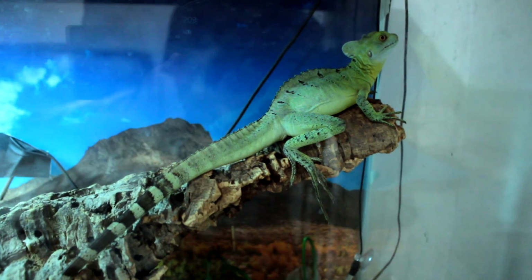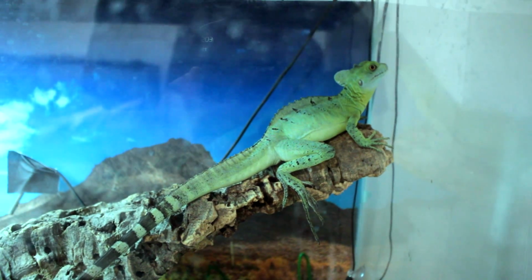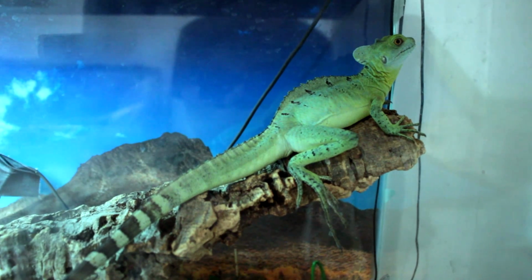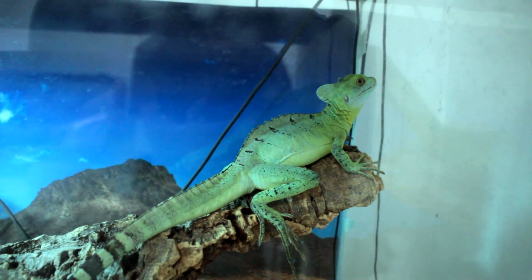Alright, the basilisk enclosure, we're getting there. I just got a bunch of wood cut up today. It's all getting painted, and man, is he starting to get his sails going on. He's starting to look pretty good.